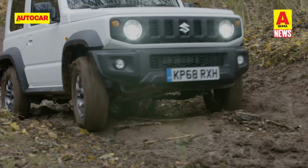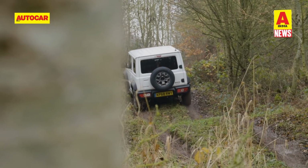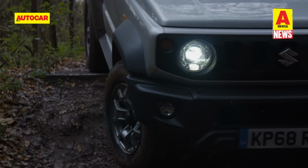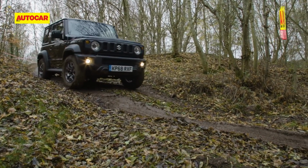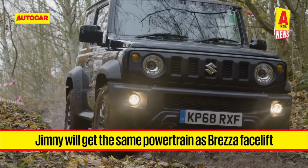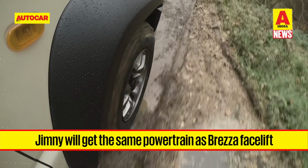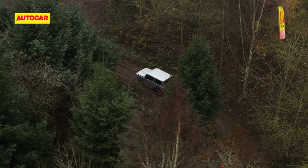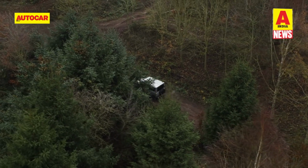Maruti Suzuki will build about 4,000 to 5,000 cars every month, and large export volumes are what will give Maruti Suzuki the economies of scale needed to make the Jimny viable for production in India. The Jimny will be powered by a 1.5-litre petrol K15B engine with a 5-speed manual and a 4-speed automatic, the exact same powertrain that powers the 2020 Brezza.